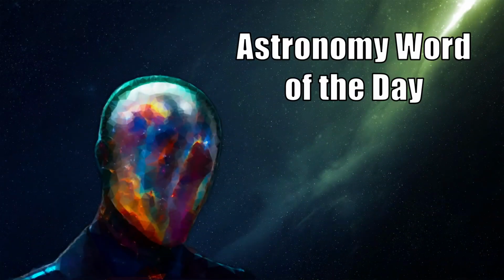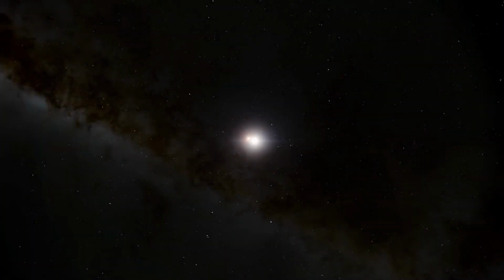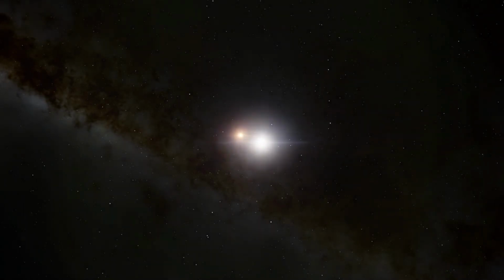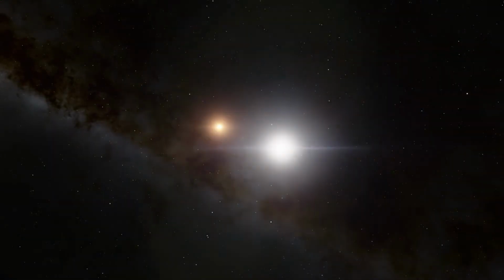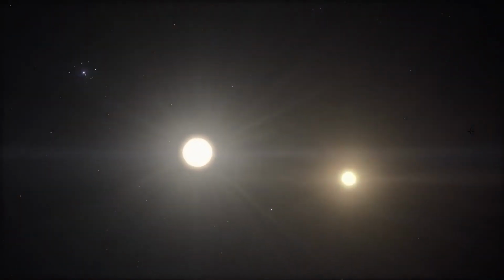It's time for Astronomy Word of the Day. Binary star. A binary star is a star system consisting of 2 stars orbiting around their common barycenter. Systems of 2 or more stars are called multiple star systems.